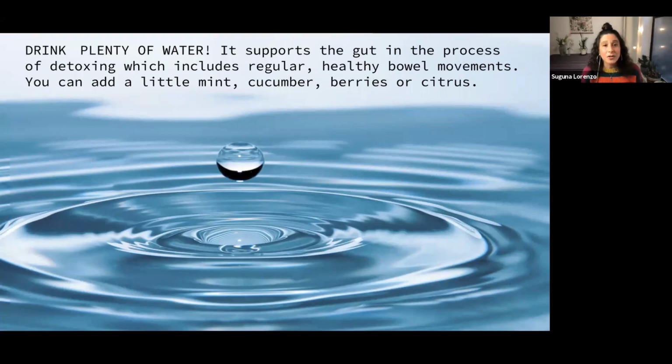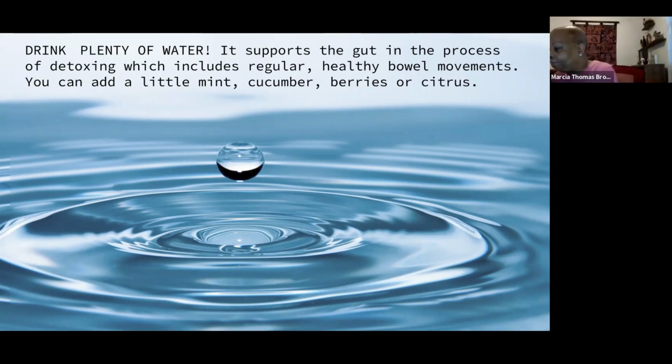And I know for a lot of people, water lacks flavor and excitement, but you can add mint, cucumber, berries, citrus. There's so many things that you can add, and it's so low maintenance and low key. And it really is nourishing.